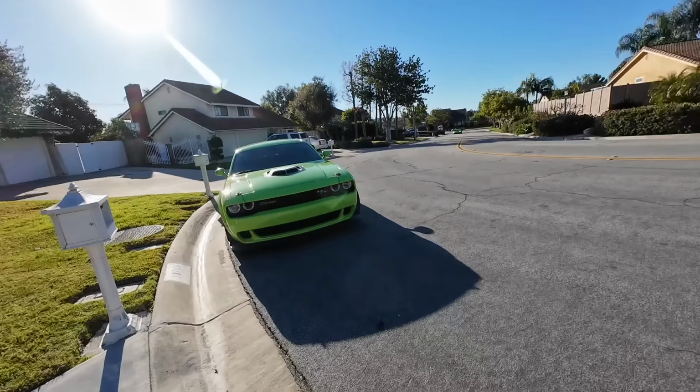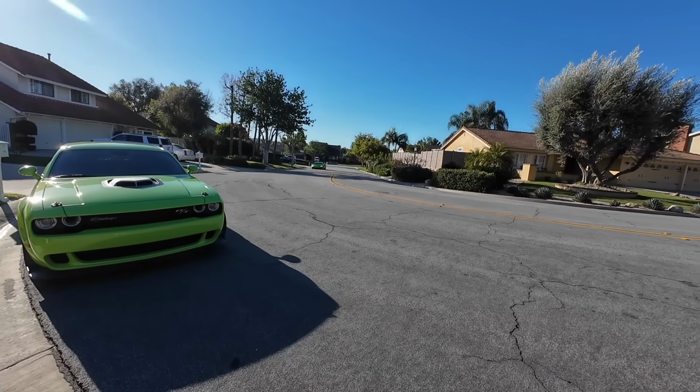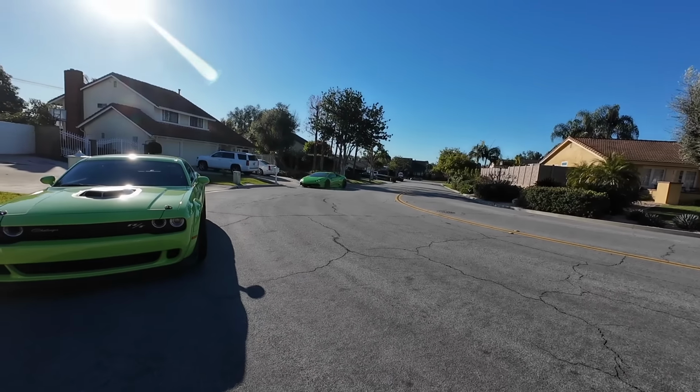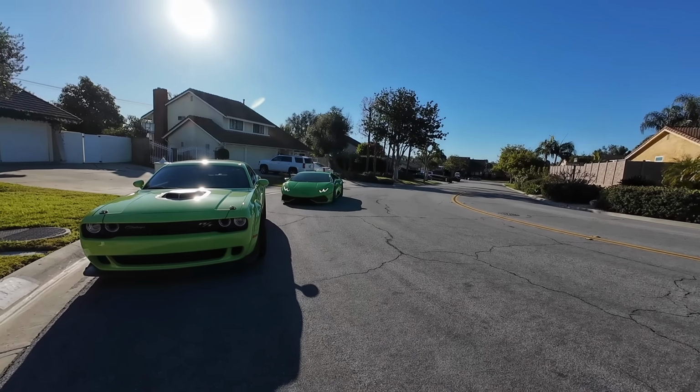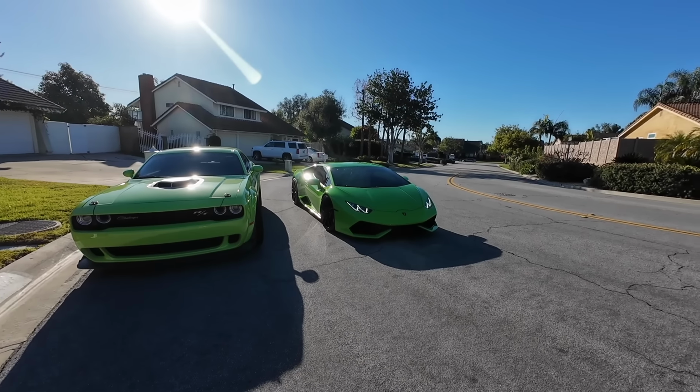And here comes Steve in his Lamborghini. This is the color I wanted, but I already have a green car. Look at that thing. So his is lowered. That's what I want. He's got an aftermarket exhaust. Look at the two greens. Looks so good. That's great.